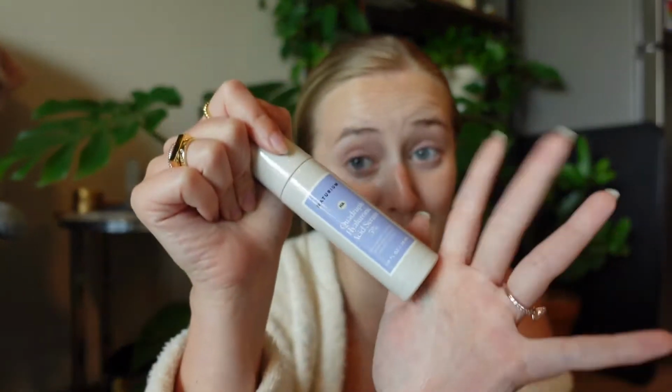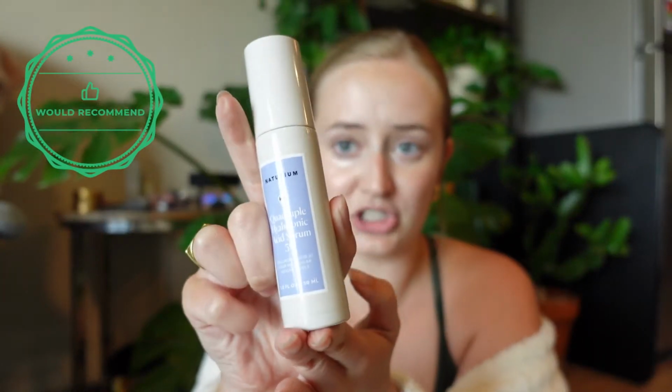My holy grail. You guys already know I have another one of these. I went through this kind of quickly because I'm obsessed. This is from Naturium, which I have now purchased so many of their products, but this is the Quadruple Hyaluronic Acid Serum. I use this morning, night, every single day, and it has supremely changed my skin. Like the hydration, the texture, just the beautifulness. I love this brand. I love that it's affordable. You can get it at Target. You need to try this.